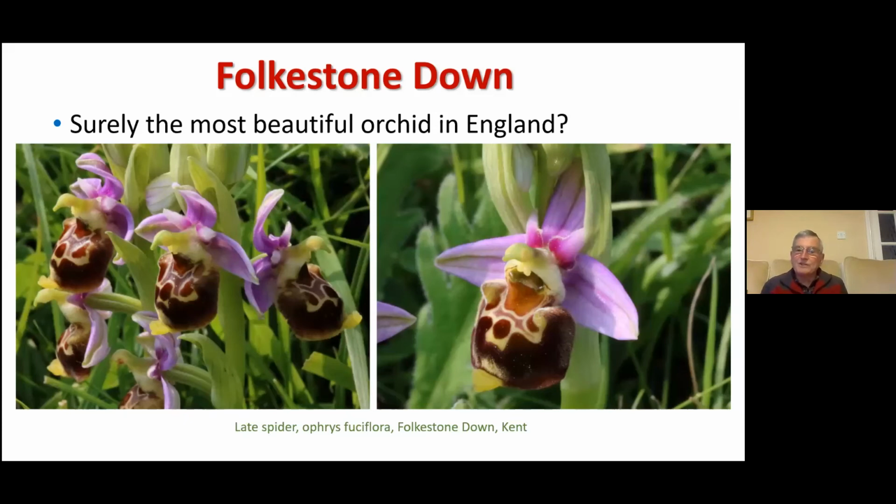This one was on Folkestone Down, which overlooks the Eurotunnel terminal. When we went to visit it, there was a student who'd been employed for a month or two to guard them, to make sure nobody damaged them or dug them up. But I gather people do go along and dig them up. There's not a lot of point in doing that, because when you dig them up and transplant them, they'll almost certainly die. It's a kind of bee orchid again, but I think this is a beautiful orchid. You get lots of them in Europe, but they've made their way into Kent, and hopefully they might come to Hampshire eventually.